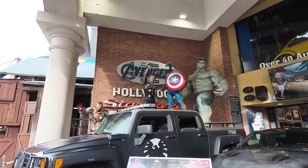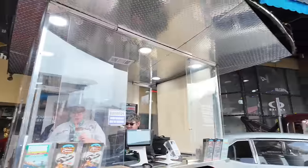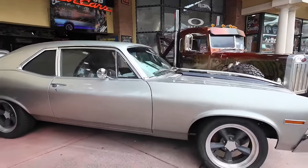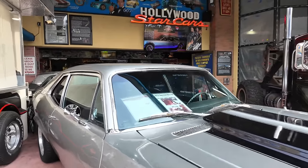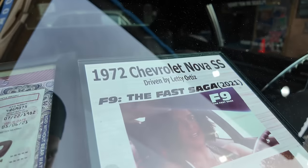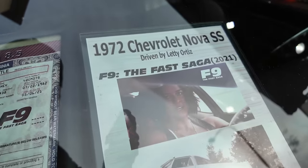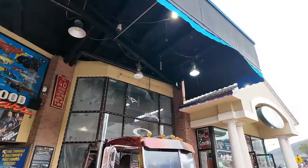You like that? You want to go in there and see the cars? All right, let's see what they got over here. They got a Nova? What movie was this from? Oh, from the Fast and the Furious. Fast and the Furious 9. And then we got this one. Oh, this is from the Fast and the Furious 2 right here.